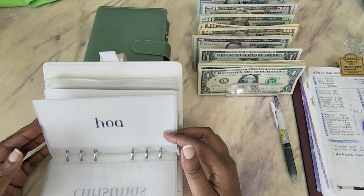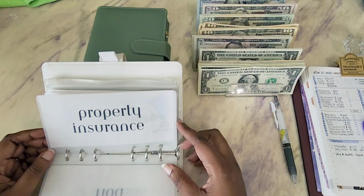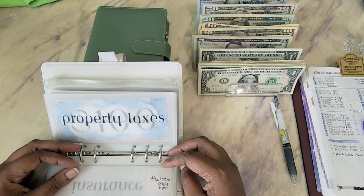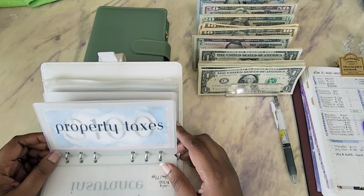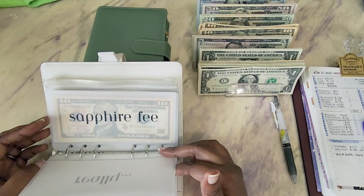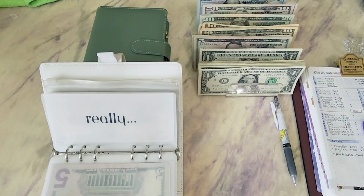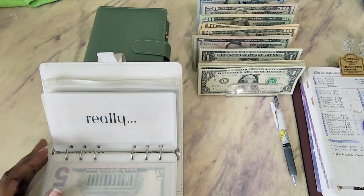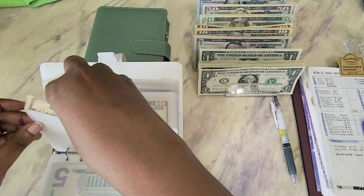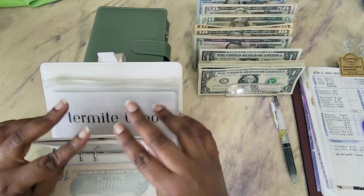All right. Christmas gets nothing just yet. HOA, nothing right now. We'll start saving for that off the next check. Property insurance. Oh, I got to start on that. Now that I'm thinking about it, I got to start on that. Property taxes is not getting anything. Really, is that my miscellaneous? Or was miscellaneous in the other one? Let's see. So I will be putting in $10 for really just for unexpected stuff. And hopefully we can grow that into a buffer.